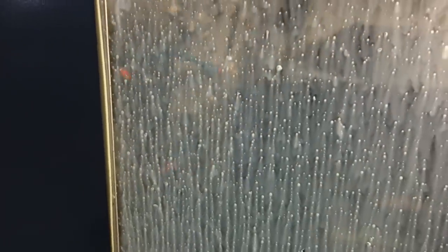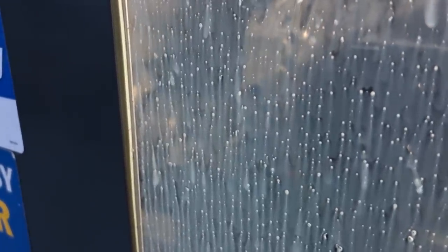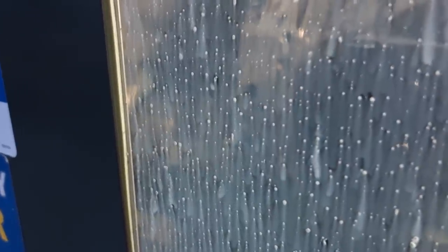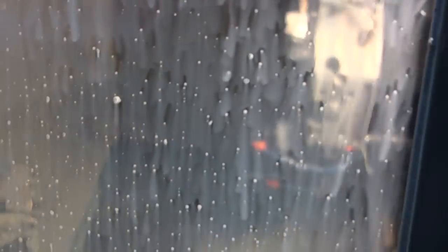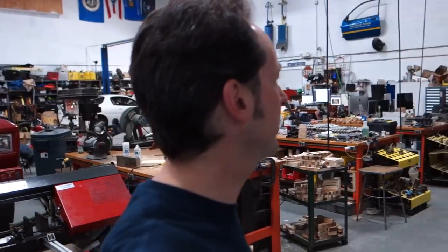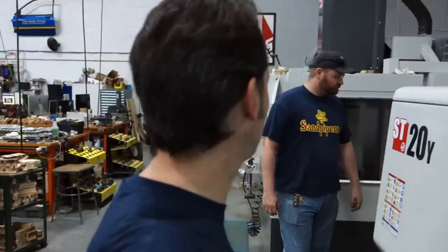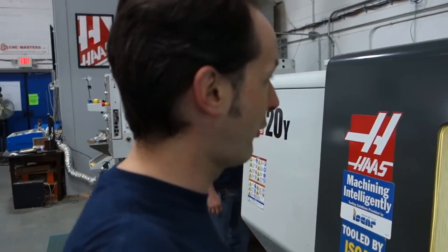Live tooling! Oh my god, it's so cool. More live tooling! How many different live tools are we using? Three? How the hell do we have three? We have four, but they're all this way? How many do we have this way? Just one. So we have one radial and all the rest. Three axial, one radial. Okay. Four axial, one radial.